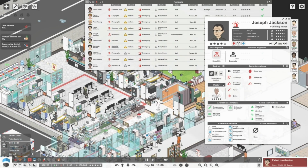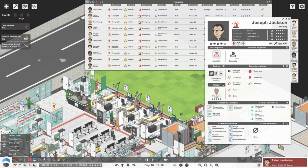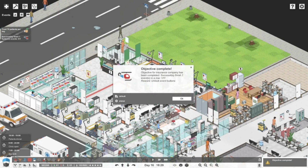Why are you, oh, you're waiting? Going in there now? Why are you having to wait? I've got 3 doctors, right? Okay, there we go. Excellent. Look at that. You were able to complete the event in time. You gained a prestige boost for this day and a money reward. Congratulations. 1 successful event in a row, $5,000. Great stuff. That was pretty easy.